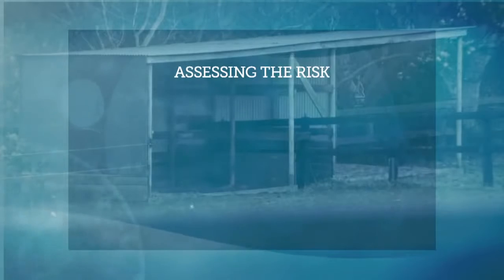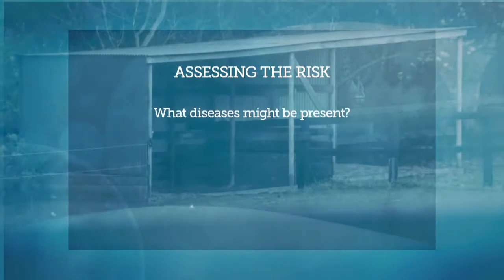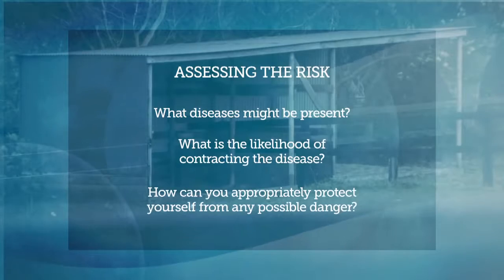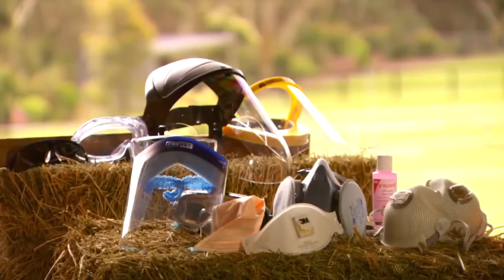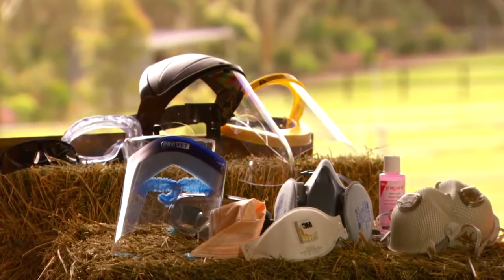In assessing your level of risk, you need to balance what diseases might be present, your likelihood of contracting or spreading those diseases, and how you can appropriately protect yourself from any possible danger. Once you've assessed the risk and chosen your level of protection, you need to make sure you're using the right equipment for the task. Here are a few key points to consider.